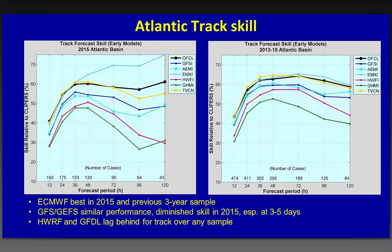So, run through the Atlantic and the EastPac numbers for track. 2015 is on the left, the three-year sample is on the right. First thing that stands out is that the European Center was by far the best model for the Atlantic basin for 2015. The GFS, the blue, and then the GEFS, the dotted light blue line, kind of similar performance, and over a longer term, kind of a step below the European. There was a time that the GFS and the European were a lot closer to neck and neck in terms of tropical cyclone Atlantic forecast. But with the forecast skill of this year, the European leads the way. The ATORF, the pink, and the GFDL lag behind the rest.